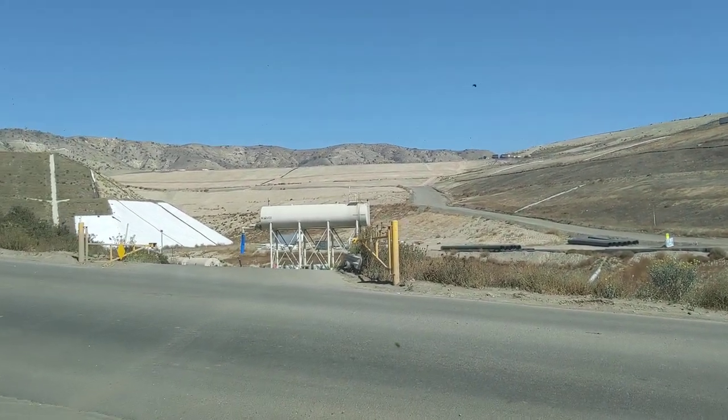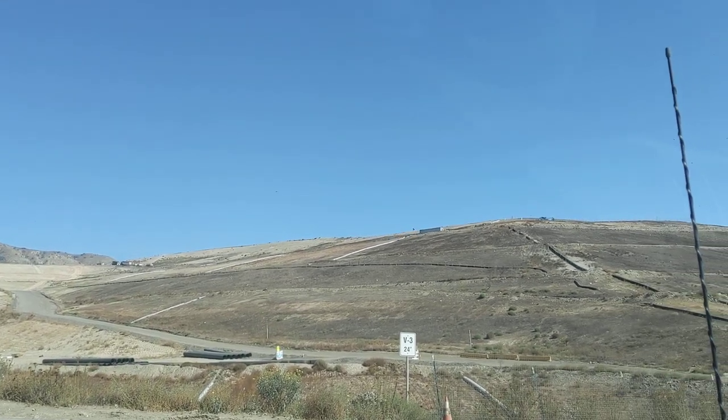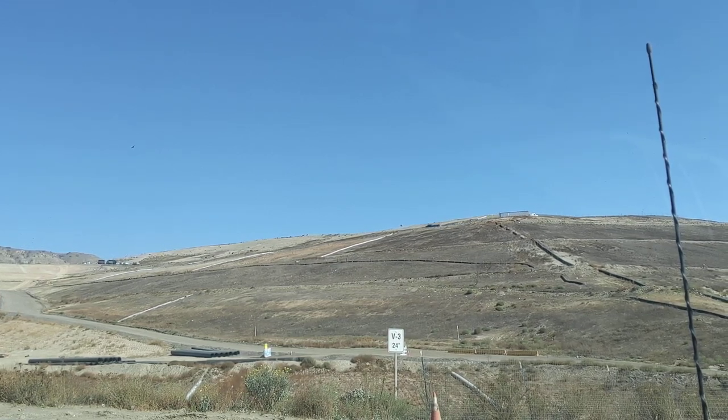Hey Christian, if I was here before the landfill started, the mountains over there are original, the mountains behind us are original? Yes. And then between was a big valley? I'm not sure what the original topography was here, actually.